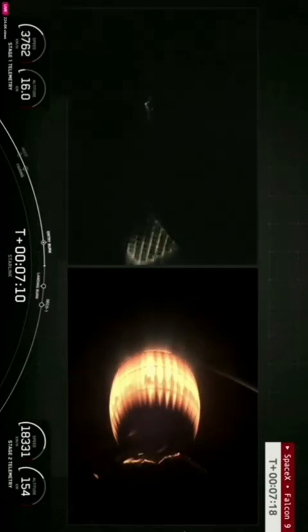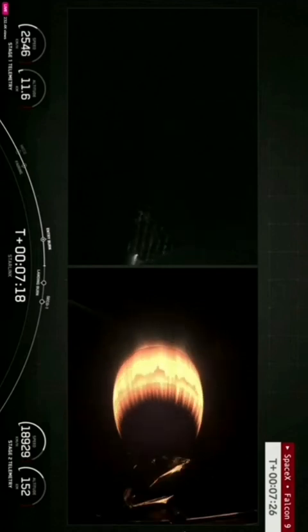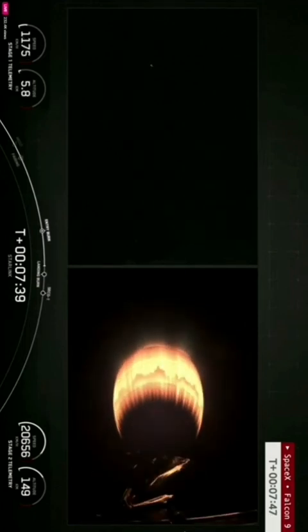Vehicle now well below 20 kilometers in altitude and falling. Falcon 9 now traveling below the speed of sound. That call you just heard appears to be a good burn on the upper stage engine as well so far. Coming up on the start of the landing burn here momentarily.